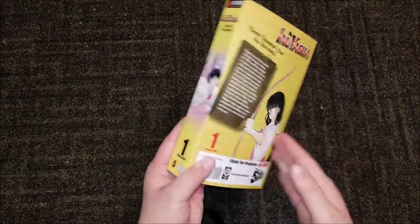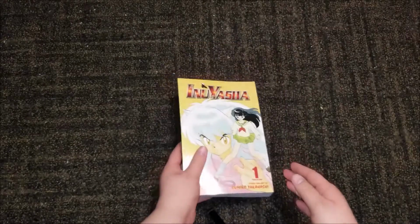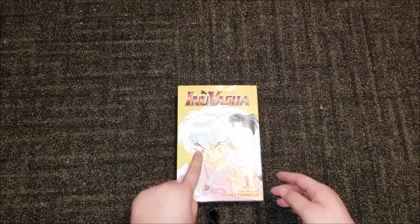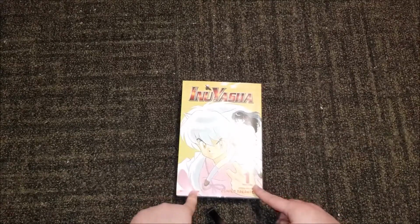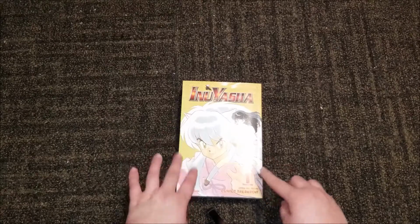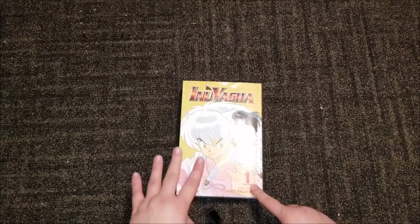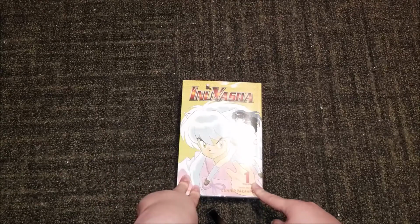So yeah, I actually have more experience with the anime than I have the manga, but I really wanted to collect the manga, and I heard a rumor that this series is going out of print again, so I decided to pick up every single volume.